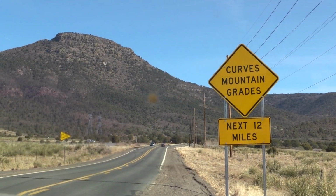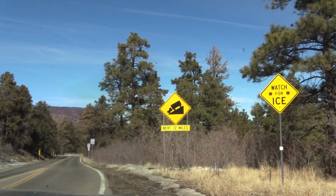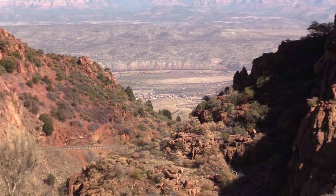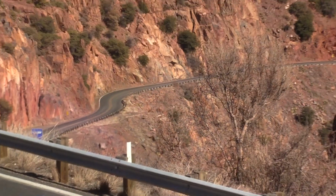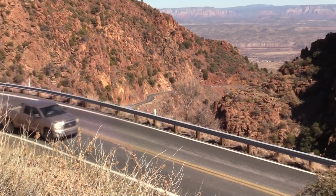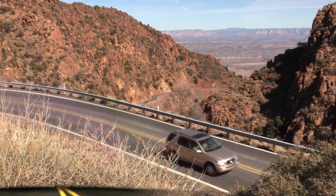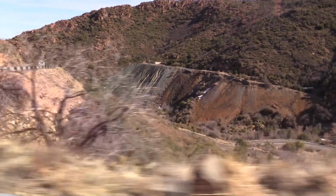If you're going north and your destination is Sedona or Flagstaff, you definitely want to bypass this mountain and take Route 17. It's a beautiful road. Motorcyclists love it. Small campers can get up there. There's one primary road that goes through Jerome, and that's Route 89A. From the north, you're leaving Prescott Valley, Arizona, to go to Jerome. From the south, you're leaving Cottonwood, and we'll show you that in a bit.